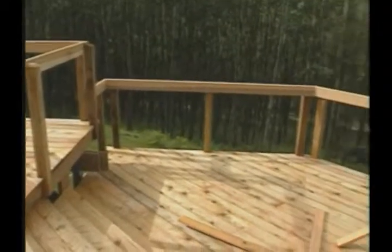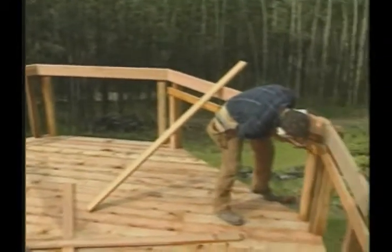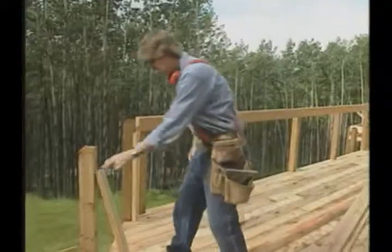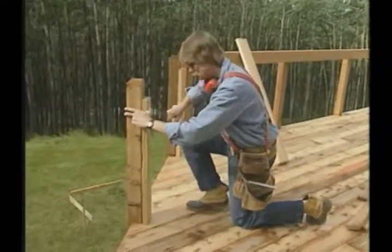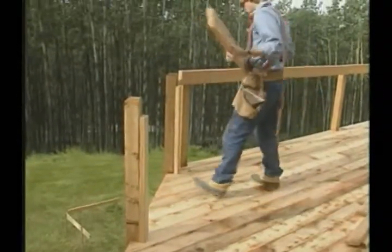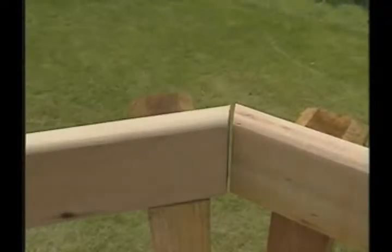Now, a few features make a deck stand out as much as the railing, and the railing you'll see us building up here is different than on the small deck. We start by bridging the tops of the posts with rounded over cedar rails on edge, which are held at the right height by 2x's tacked to the posts.